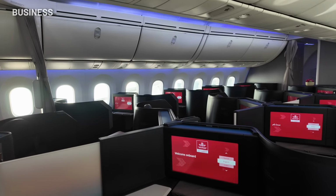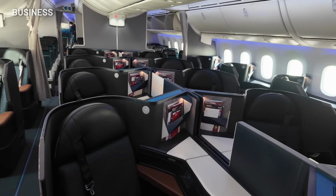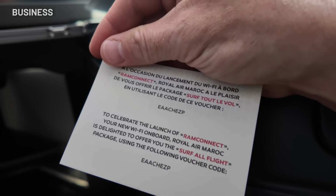For a 2-hour flight that other airlines would just be flying a little plane with no food service or very little service, that was very impressive. We were lucky to get that 787-9 that has the newest seat and Wi-Fi, because not all the RAM aircraft have that. So if you can choose that aircraft, definitely go for it.